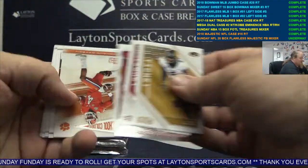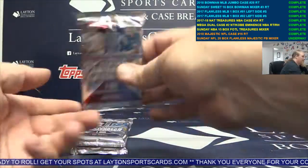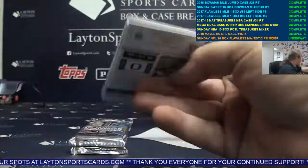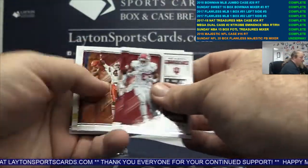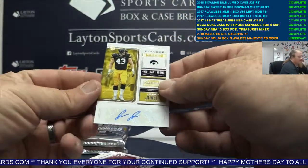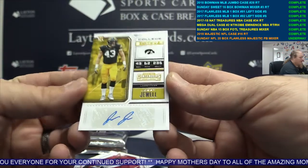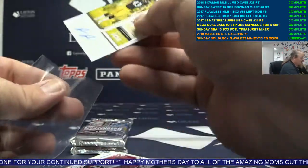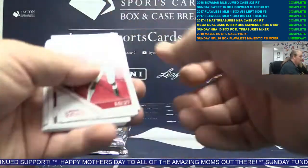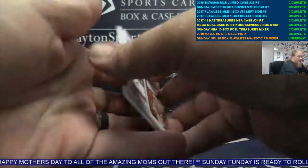Inserts. Or at least short. They've got Zach Ertz. He's pretty good. Josie Jewell, college ticket auto. There you go. That's Josie Jewell for you. Inserts. Josh Allen insert there. Base.